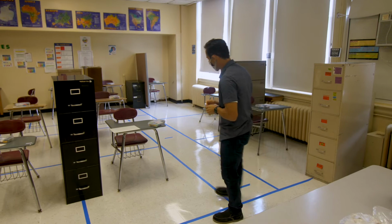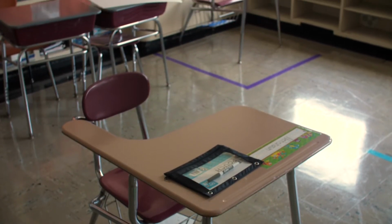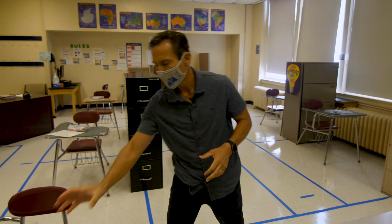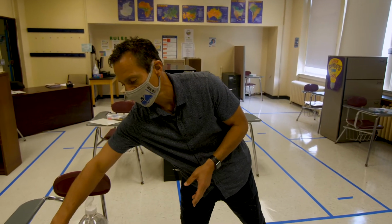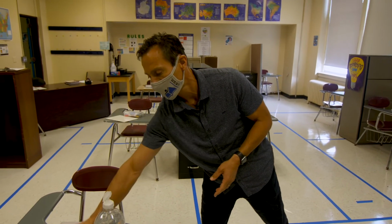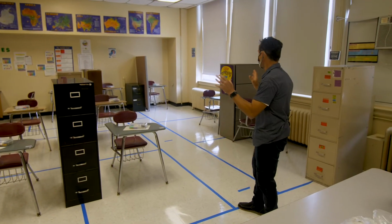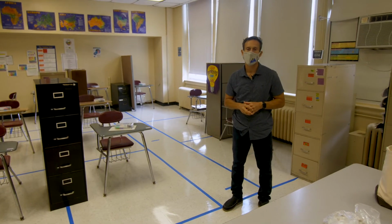If you notice, the materials on the desk are for that individual student. They remain theirs. Mrs. Ryan has also carefully made sure that she has proper sanitizing equipment, including the sanitizer and wipes for all students. I would say that this is an A+ job in this classroom in terms of students knowing where they should be and how to exercise proper safety.